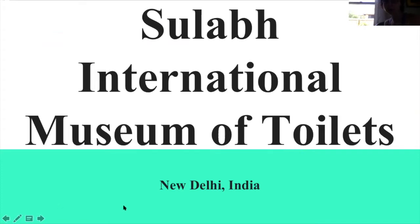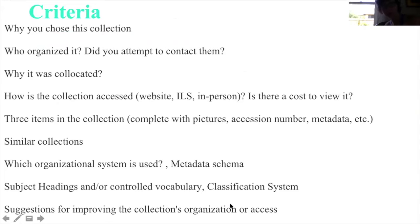So I'm going to be doing my presentation on the Sulabh International Museum of Toilets in New Delhi, India. Here's some criteria about why I chose this collection, who organized it, if I attempted to contact them, why is it co-located, how is the collection accessed, is there a cost to view it.